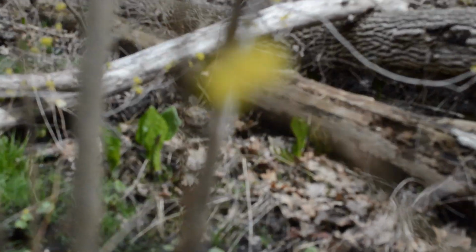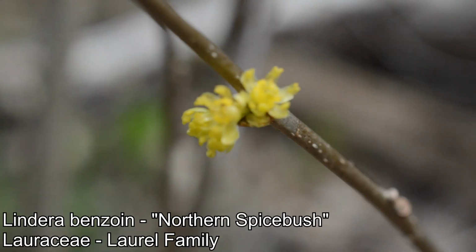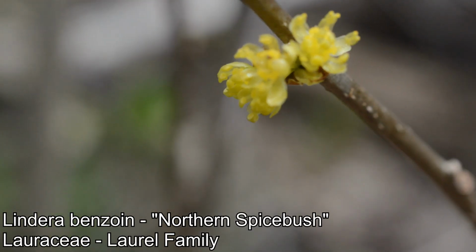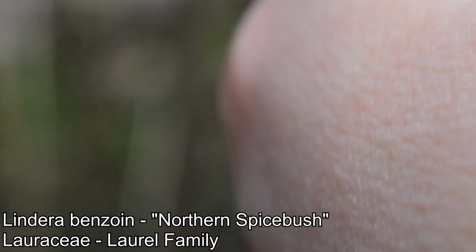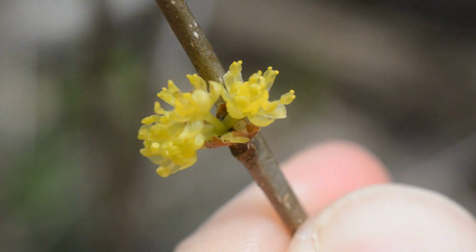Not limited to the Lindera benzoin here, this northern spicebush in the family Lauraceae, which I talked about in the video I just filmed yesterday. So don't worry about that. We're going to do a whole plant spotlight on this guy.